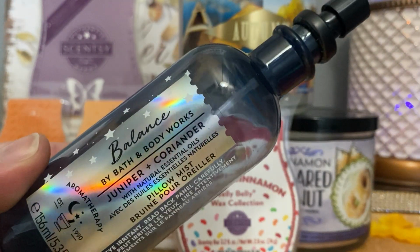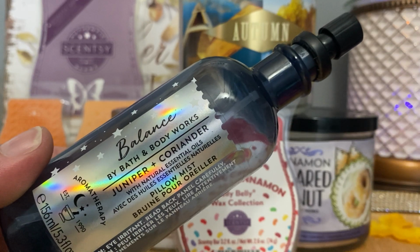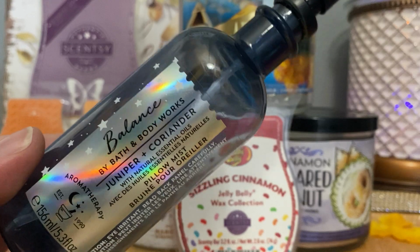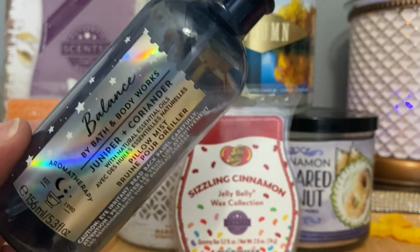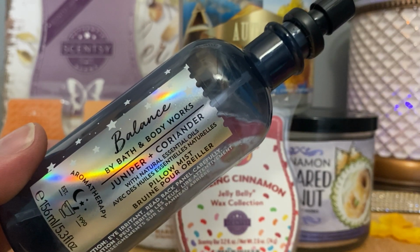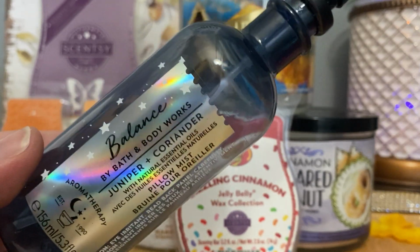I got this at SAS this summer. I want to say it was $4 or $5 before coupon. Did I have a coupon? I don't know. Doesn't matter. It was a good deal. Thought I would try it. And as soon as I finished this, I was so mad at myself that I didn't buy more. If I had known I would love this fragrance as much as I do, I would have bought 3 or 4. I was soaking my bed in this. That's how much I like it.